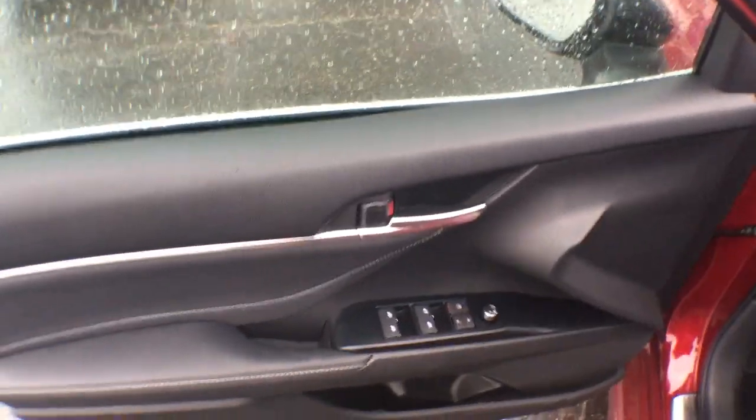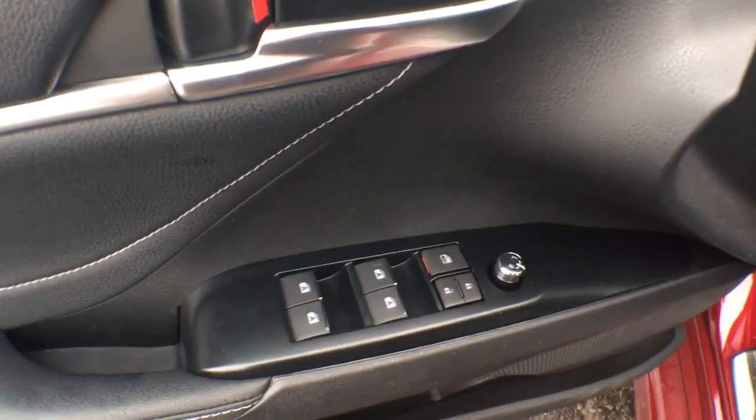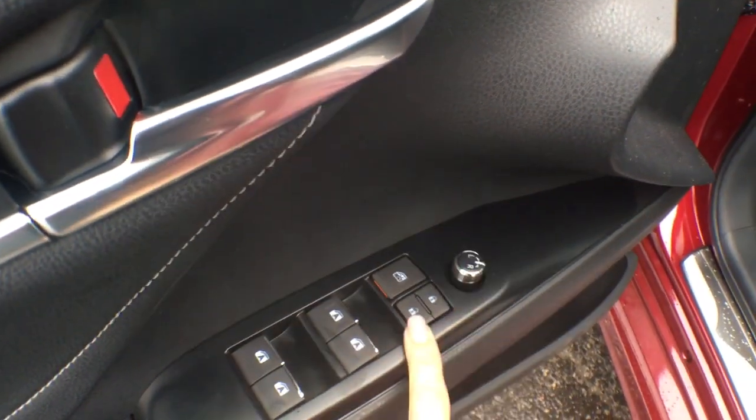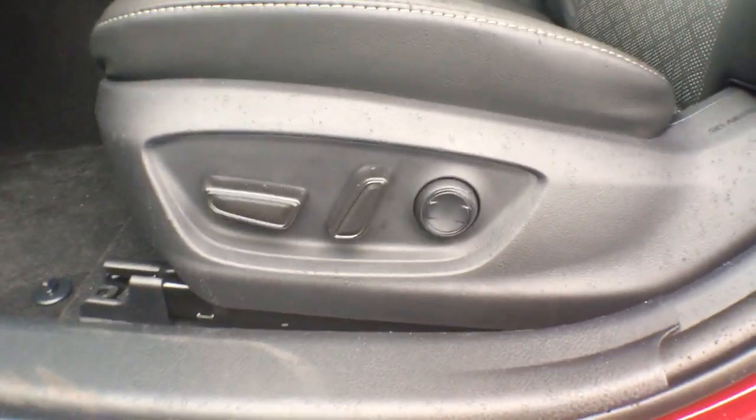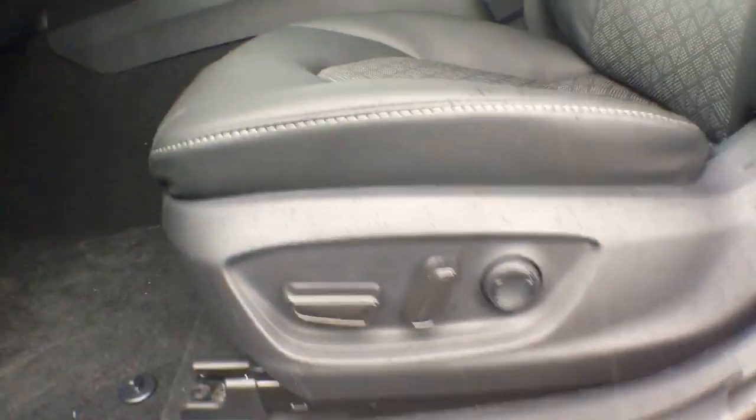So pretty awesome feature, especially ladies with those big purses. You don't need to go digging through them anymore. Now, on our driver's side door here, we have our controls for your power windows, which all four are automatic. And we also do have your power locks and your power adjustable side view mirrors. One more thing to point out is we do have an 8-way power adjustable driver's seat with lumbar support.